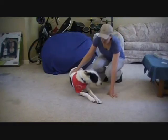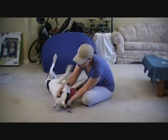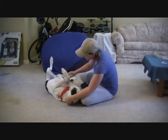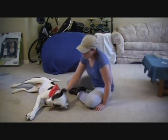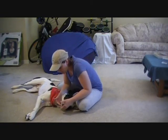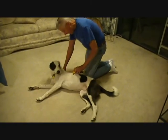So I'm going to demonstrate me handling his head and muzzle and ears and all that kind of good stuff, and he tolerates all this really well. Go to sleep. Yeah, go to sleep. Good boy. So I can check his ears to make sure that I don't see any infection. To check capillary refill time, I'm going to push on his gum.